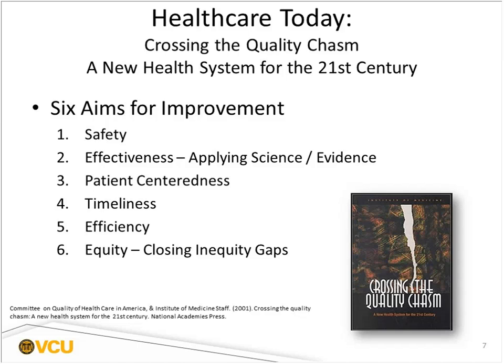Of course, safety is also key. Patient-centeredness is also key, which, as you know, when it comes to evidence-based practice, everything is predicated on what the patient's values are or what they're willing to do, as well as efficiency and equity, which is closing those inequity gaps that you find between races, between people of different incomes, or depending upon where you live, you will find that your life expectancy isn't nearly as long.